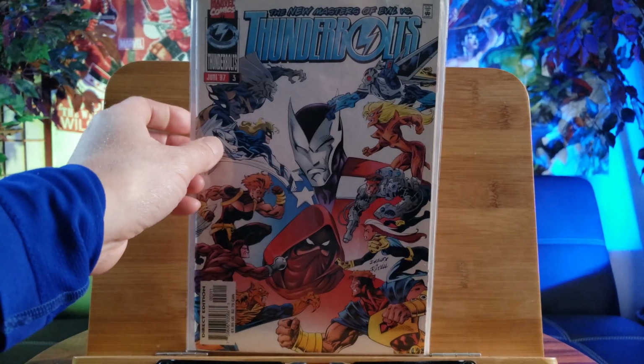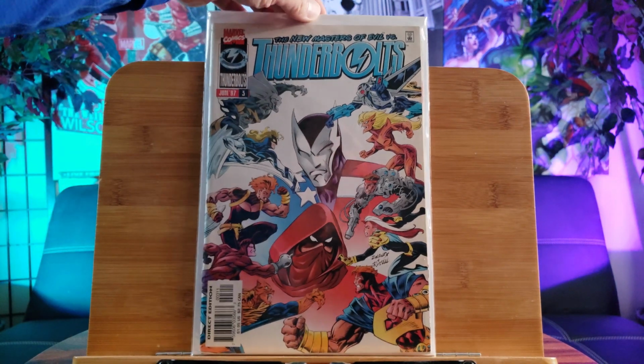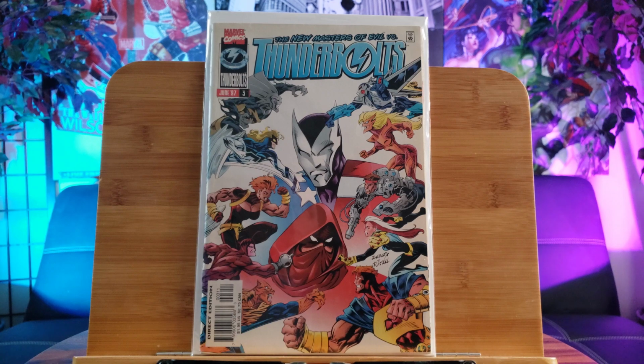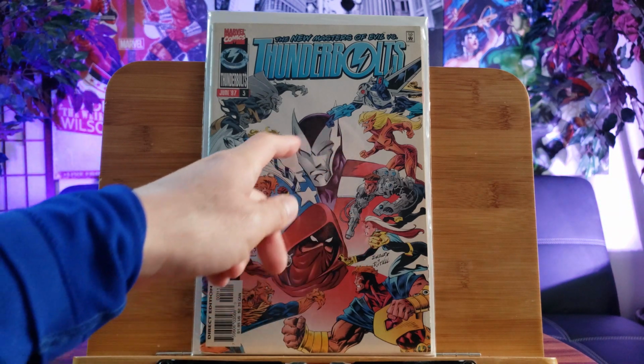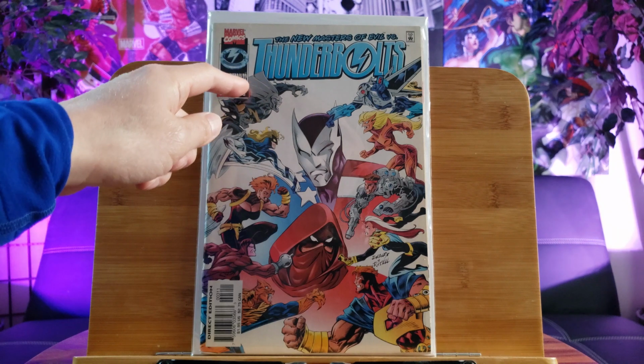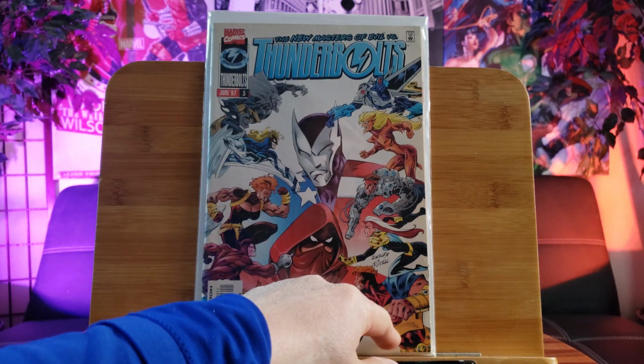All right, we're starting to get into some key issues. Here is Thunderbolts Volume 1, #3, featuring the first team appearance of Crimson Cowl's Masters of Evil. I think Masters of Evil are on the left. Yeah, Thunderbolts on the right.